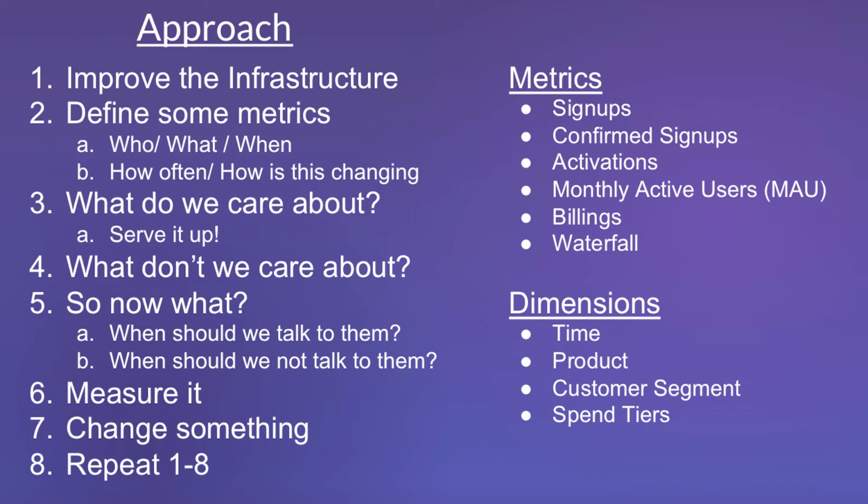One of the things that we would get into all the time is, well, don't we care about this? Don't we care about this? We would finally go in there and we'd see if we would care about it. And if we don't, may we never speak of it again. So we had like some metrics. We're like, well, what about this? No, we already covered that. We don't care about that. Let's go try something else. So it's important to talk about what we care about and what we don't care about.